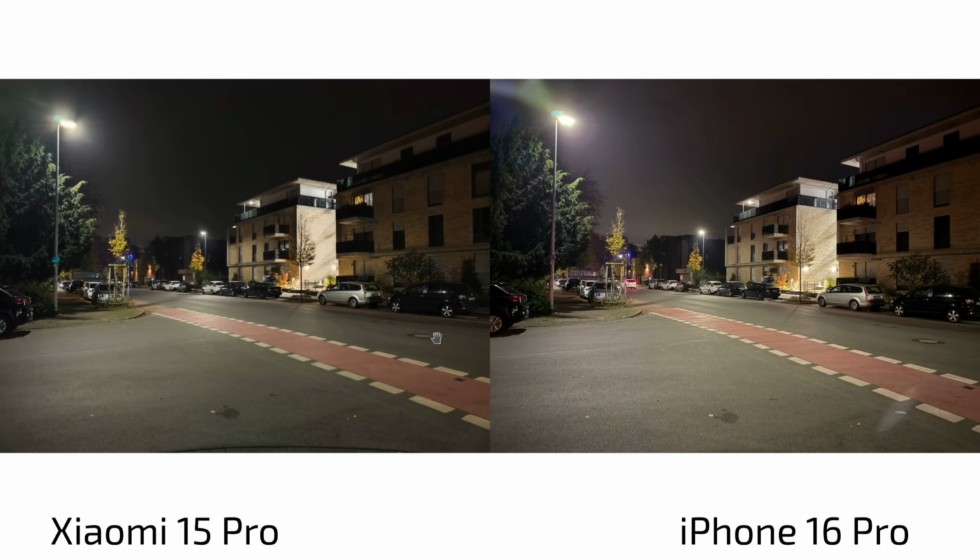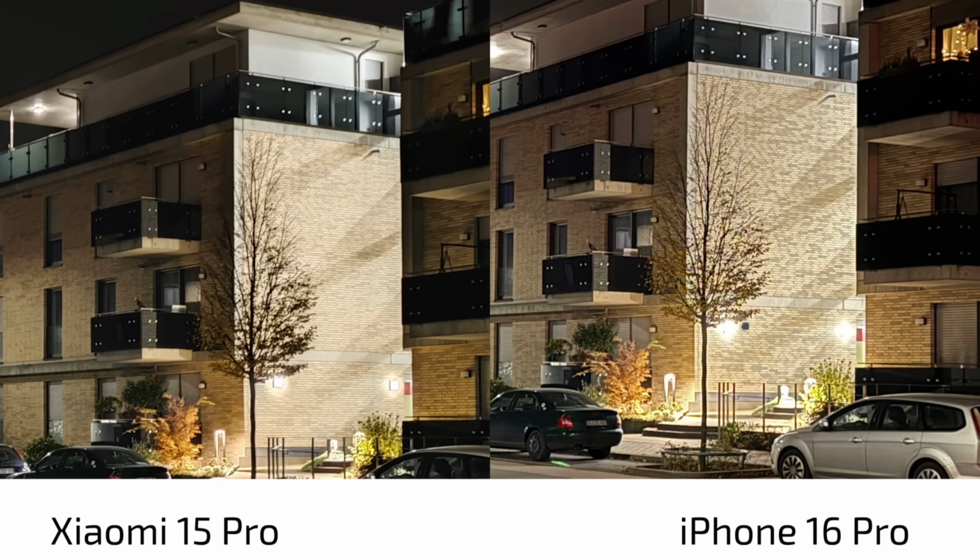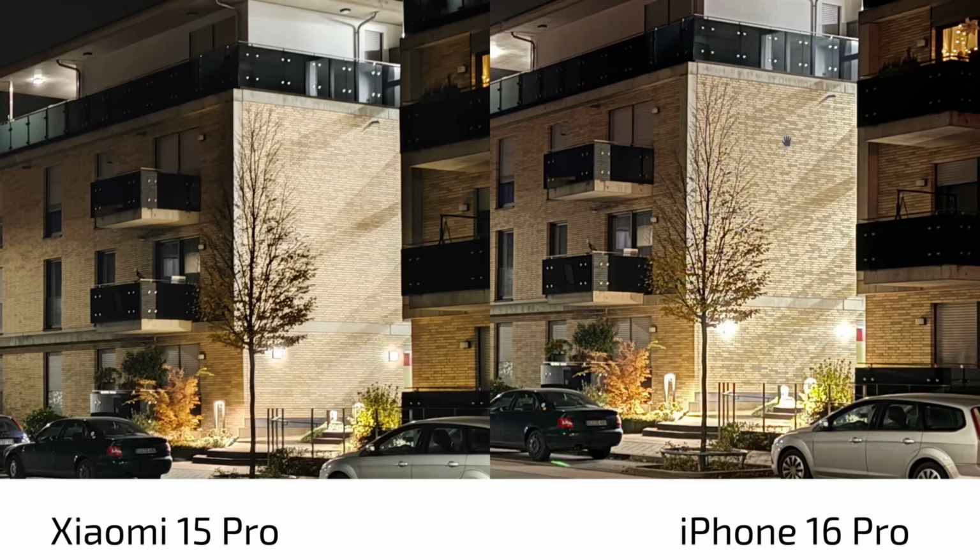Main camera sensor now again at night. Another shot with some light here to see flaring. There is a bit of flaring going on. The Xiaomi is handling it a bit better, I would say, than the iPhone. When you look at the detail level, it appears to be a bit more detailed here on the tiles, but this has something to do with simply, I think, a bit more contrast added and a bit more yellowish glow.